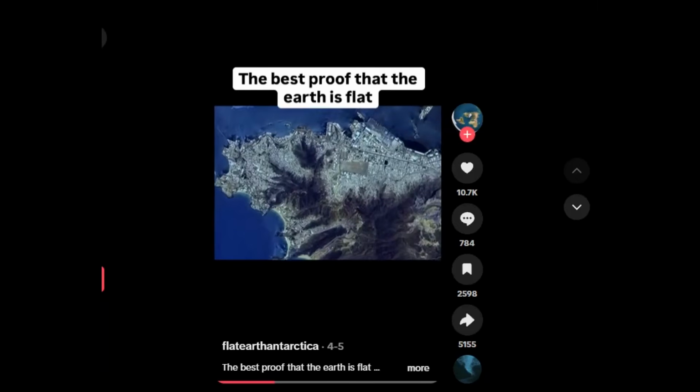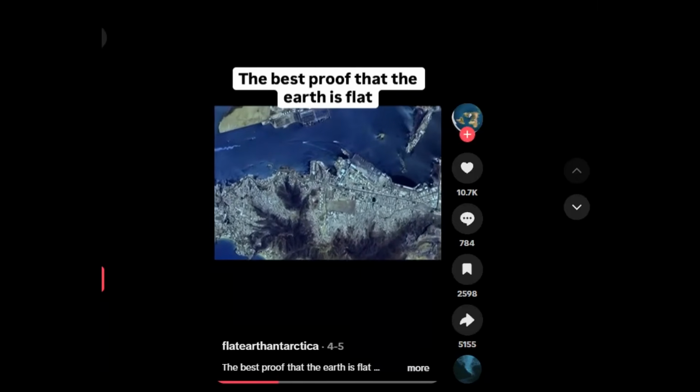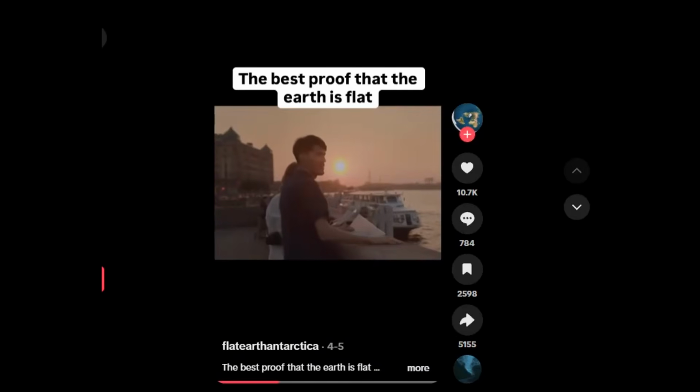Either the greatest engineering project of the 19th century was built on a catastrophic mathematical error that somehow went unnoticed, or there is no curve. Just think about which one is more likely.